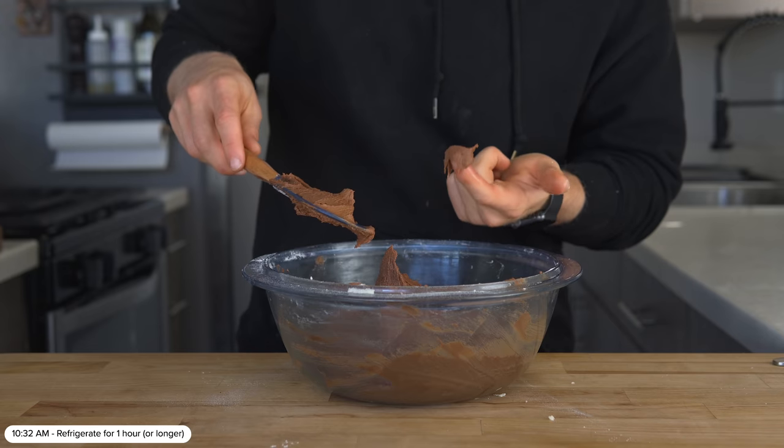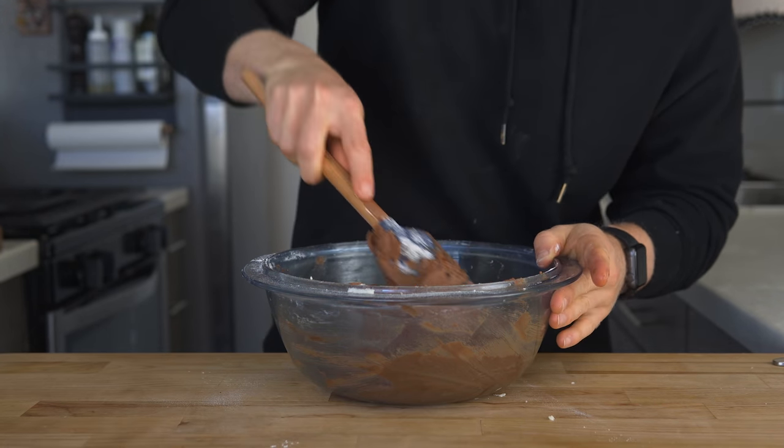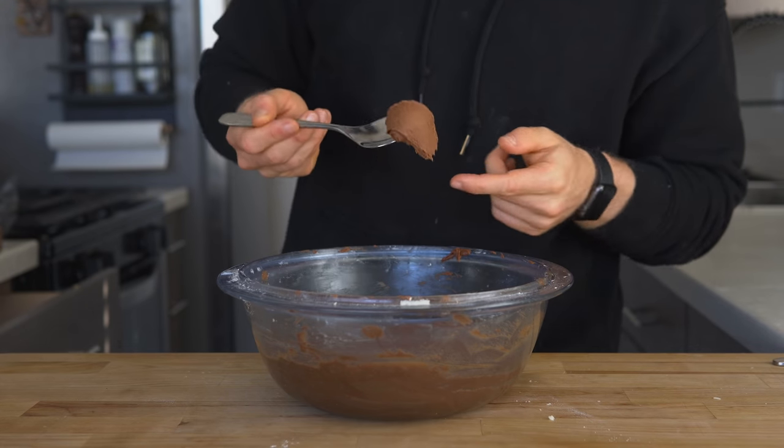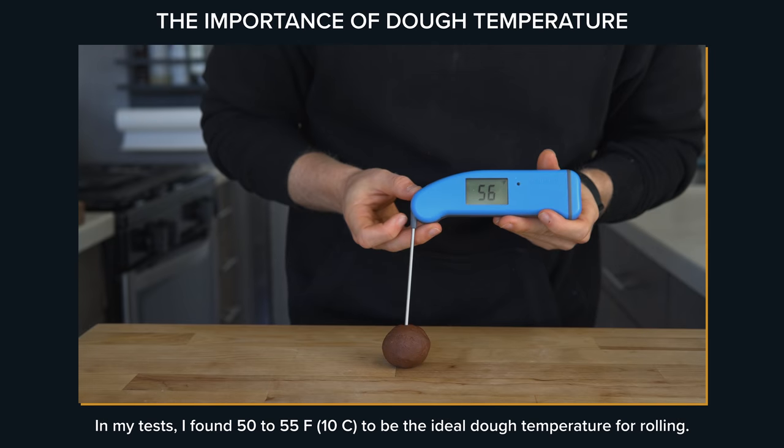Now the next part is the most important. We aren't going to bake these right away, but instead we're going to refrigerate them for at least 1 hour. The dough right now isn't able to be rolled into a ball and would spread apart really fast if baked. In fact, if the dough is not completely cooled, this is what happens when it is baked.